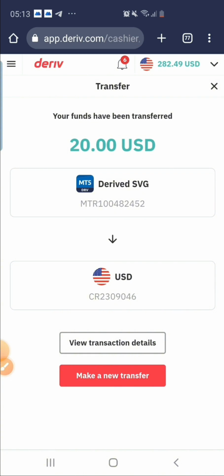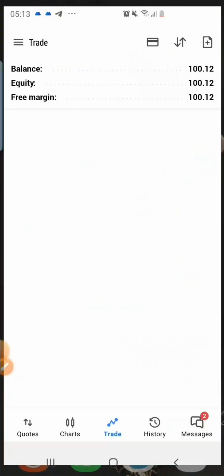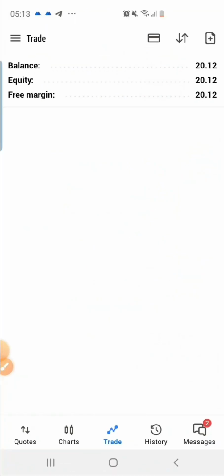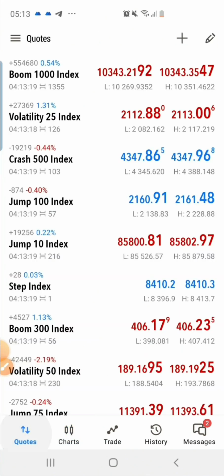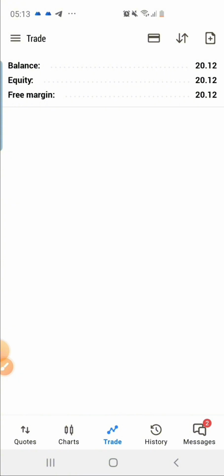Okay, now I've done that. So if I go back to my MT5 now, I'm going to have $20. Good. So this is the $20 that I will be using. I will try to flip this $20 to $100. So I am ready to lose this $20.